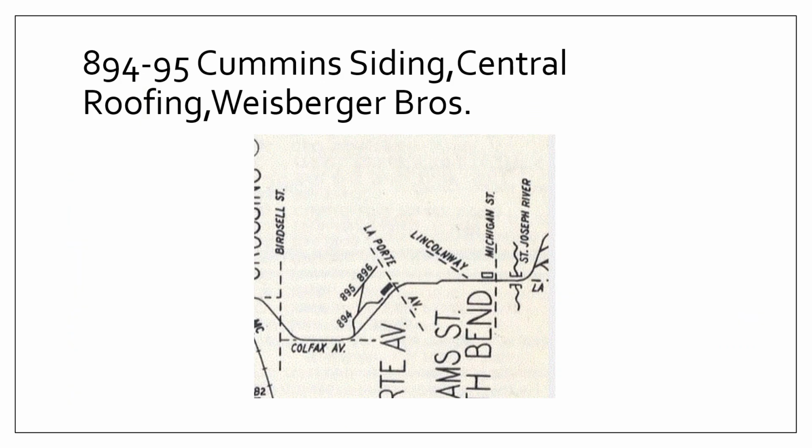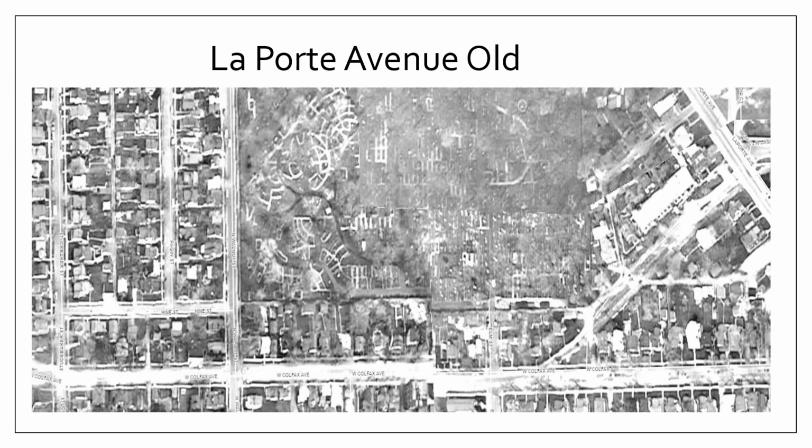Here's a look at the map for that area. Now we see right before LaPorte area, we had the Cummins siding, Central Roofing, and Weisberger Brothers. I still remember freight cars being left at that building probably in the late 60s. So let's take a closer look at that now. We can see Colfax Avenue here, and we can see how it used to look back in probably the 60s time period. Here's where the new street and neighborhood is at, but we see the old industrial complex, and there was quite a bit there.